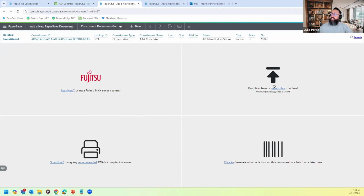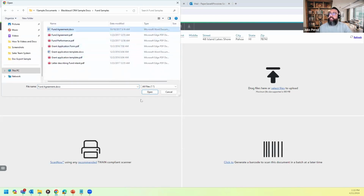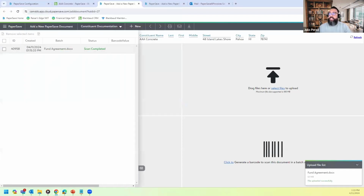And ultimately, drag and drop. So adding documents to PaperSave, if you already have a virtual file, if somebody sends you an email, these are things that you can literally drag and drop to PaperSave or even browse through your environment, right? And find where those documents are. Select an agreement, for example, and bring that right over to PaperSave for safekeeping, right?